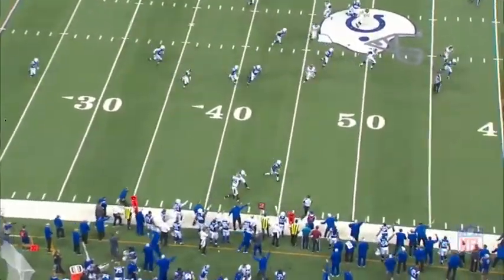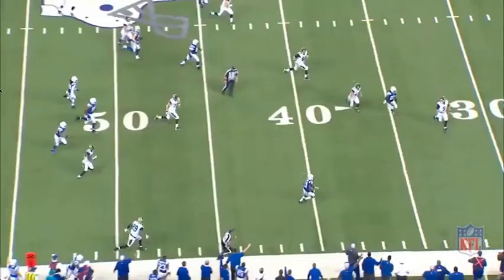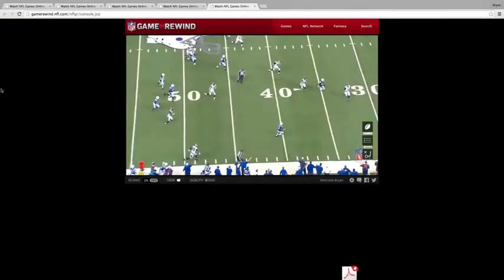Pick. So all in all, a lot to like about Blake heading into this year, as we saw. I have him ranked as my 26th best overall quarterback.